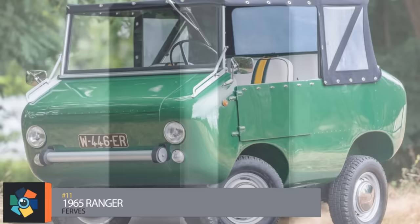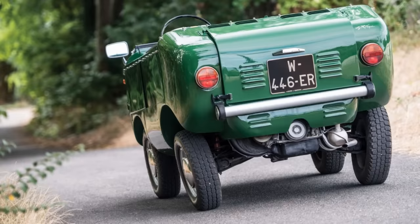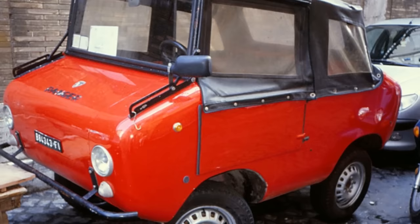Number 11. Now, I know this little car looks like a battery-operated one that you would buy for your children, but I wouldn't trust them to be driving this around. Most of the mechanical parts, including the engine, came from a few different Fiat models. It also had a four-wheel independent suspension system. The engine is in the back while still supplying power to all four wheels for as much off-roading as you're willing to take in this vehicle.